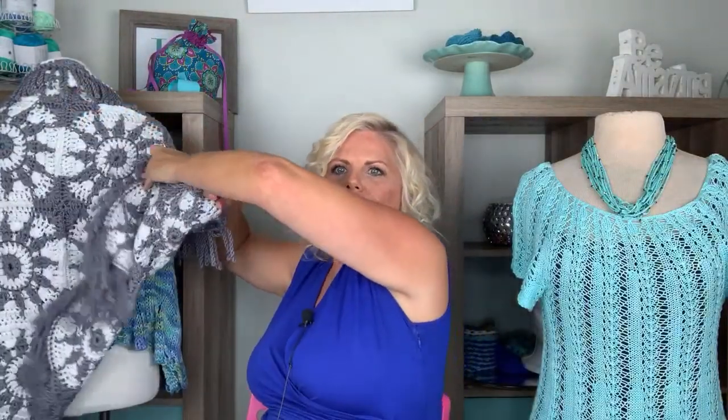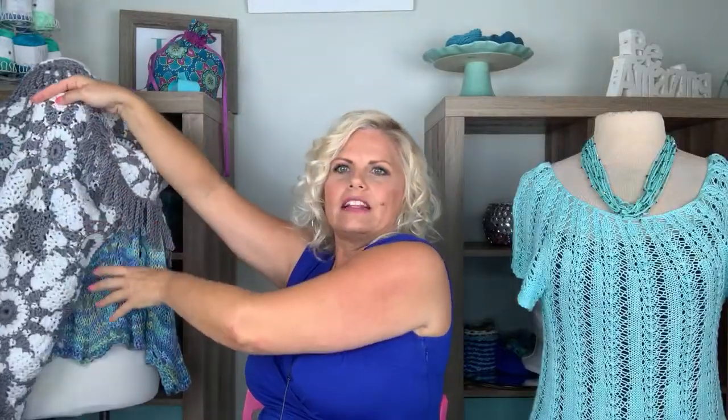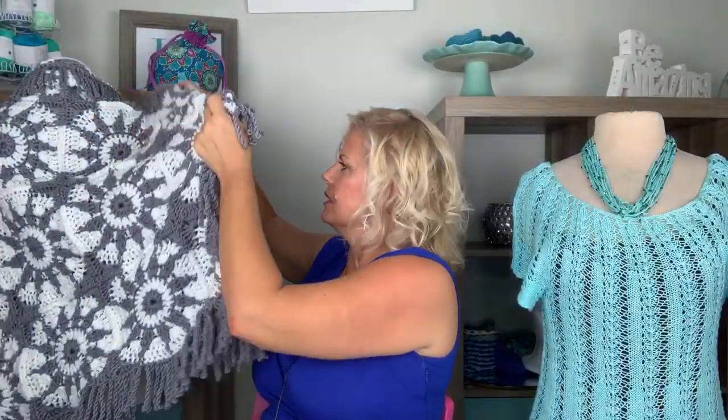What makes it tapestry crochet? Tapestry is just a technique that involves carrying two yarns at the same time so that you can do colorwork without seeing any floats. Notice how it is just as beautiful on the right side and wrong side. That's because of the hidden way that we carry the yarn. Oh, let me pull it down, that's not working.